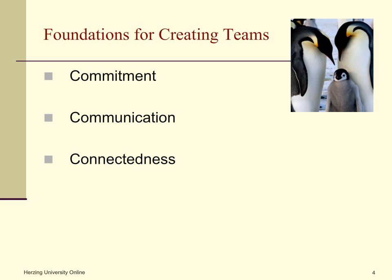Communication is the verbal and nonverbal interaction that occurs in the team. These interactions are respectful and honest, and members listen actively to the thoughts and feelings of other team members. Disagreements are handled in a way which honors each person and looks creatively for a win-win solution. Connectedness is a positive, supportive relationship that facilitates clear and effective communication. These are the main three foundations for creating a team.